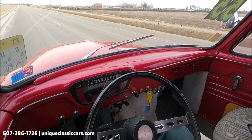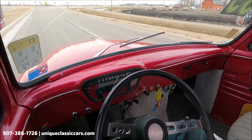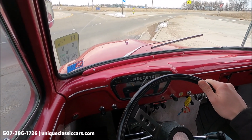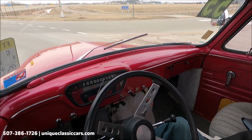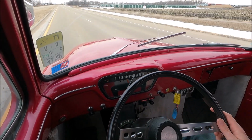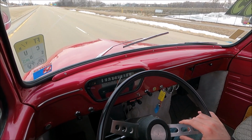There is an aftermarket CD player mounted in the center storage. That does not currently power up. Our brakes work good. Go around the roundabout and accelerate one more time. Acceleration. Check out this 1955 Ford F100 at uniqueclassiccars.com.